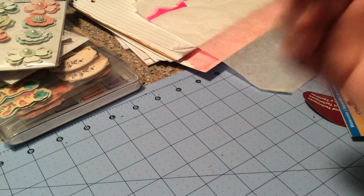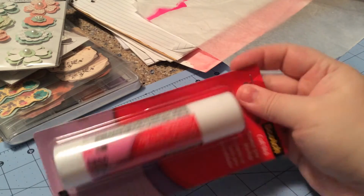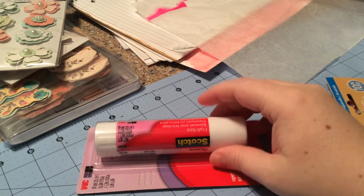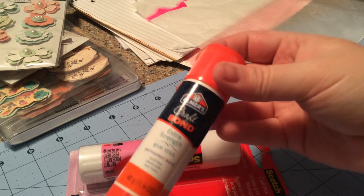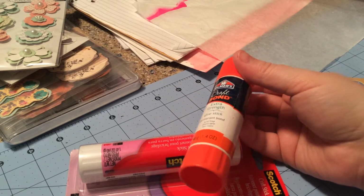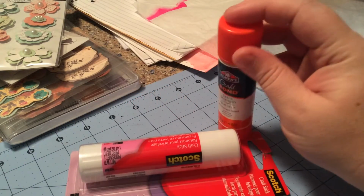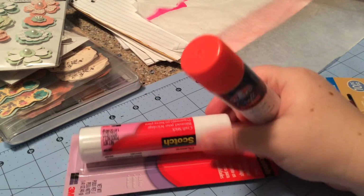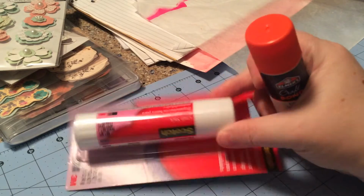And, oh, I got glue. This is my absolute favorite glue stick. I love this glue stick. I've started doing some altered magazine pages, and I was using the Elmer's Craft Bond, and it works okay, but I wasn't in love with it, and it seemed like it took a lot more glue and effort to get it to work. So I tried this just to see, and this Scotch one works so much better.